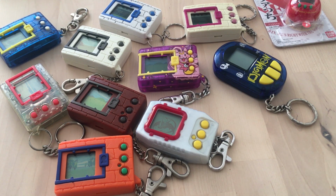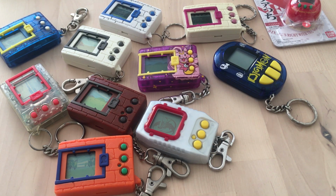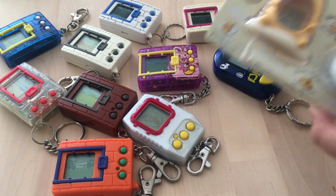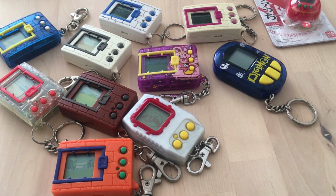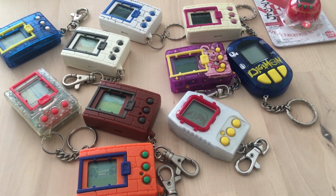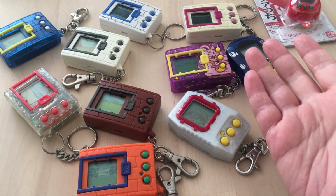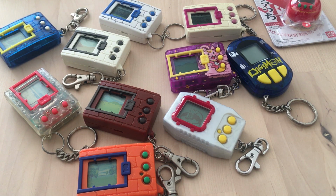Okay, and the last one is connection or no connection. I'm pretty sure you can see that all of these devices, minus the Gudetama, this thing, and this thing, all have connections. What's even better now is nowadays we have Alpha Terminal and DCOMs and ways to interact with each other online. So I honestly shouldn't have this many devices anymore because there's people to connect with. Originally having this many devices, other than for collection purposes, was because there was no one else to connect to.